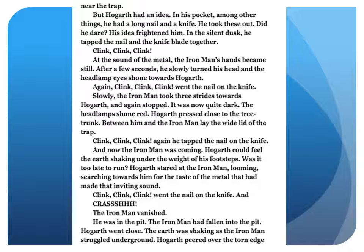It was now quite dark. The headlamp shone red. Hogarth pressed close to the tree trunk. Behind him and the Iron Man lay the wide lid of the trap. Clink, clink, clink. Again, he tapped the nail on the knife. And now the Iron Man was coming. Hogarth could feel the earth shaking under the weight of his footsteps.